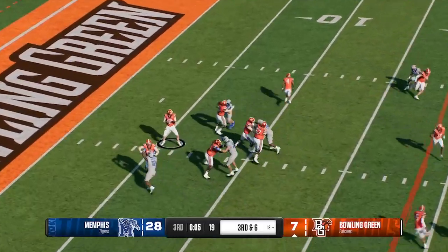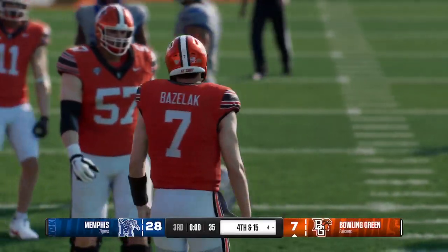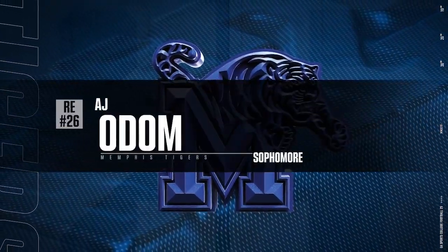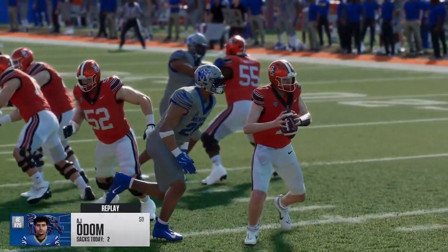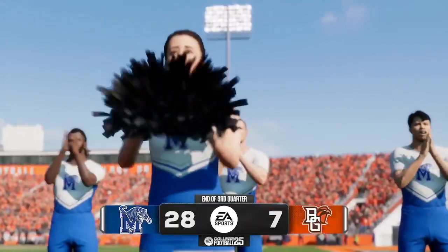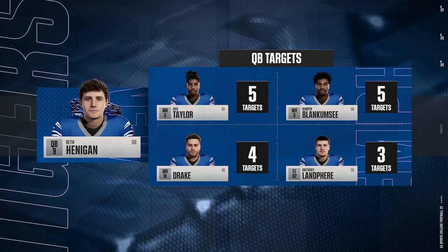Back to pass. It's Bazelak trying to get to it. And the quarterback goes down all the way back at his 4-yard line. And you want to talk about his favorite receiver, it might be everybody, based on the number of guys getting touches and a chance to show off their hands in the passing game.